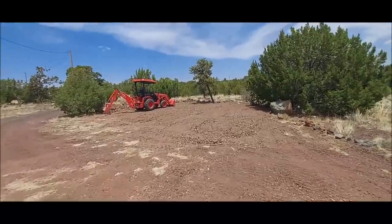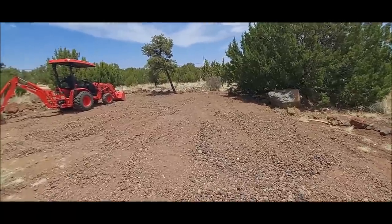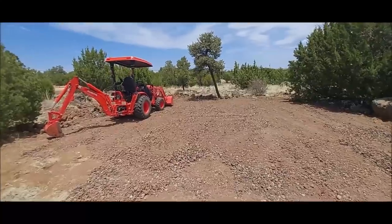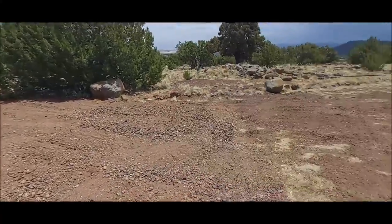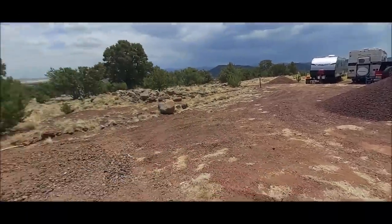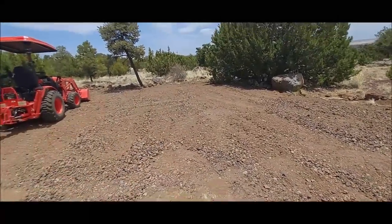Yep, so this is the first phase. This is where I was parked before. They leveled this down pretty much. He's coming back today and finishing this. That's that red cinder, which is gonna go on top of this stuff here, whatever that's called. Dirty dirt.